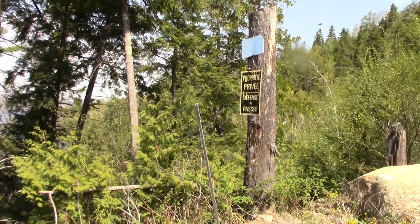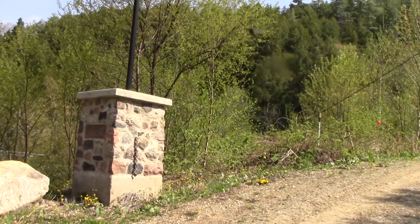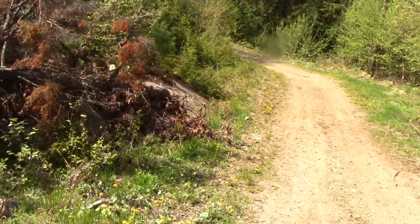Ooh, that sign looks kind of bad. But anyways, I was going to put some other signs here, eh? But my wife didn't want me to put them. Some of them there, they're kind of scruffy looking here, eh?